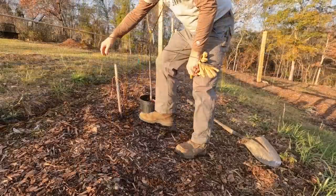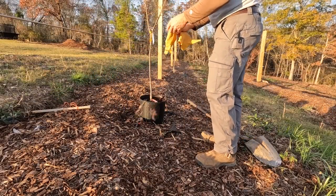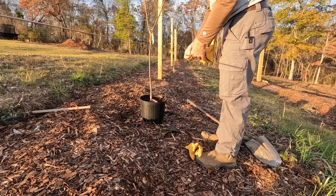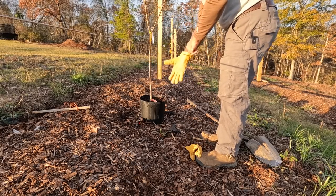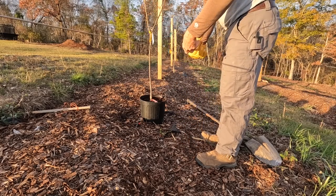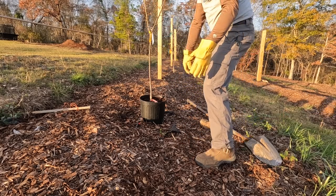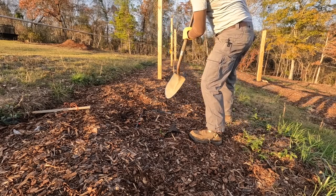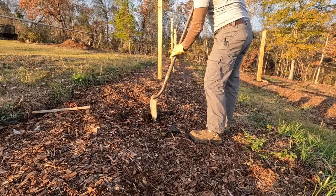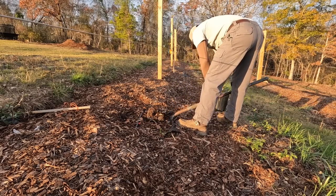Yes! I'm not really going to prune and get this thing trained right now because I'm gonna run out of daylight if I do. So we'll save that for another video. Maybe when we put the horticultural oil spray on it, the dormant spray, we can come back and show you guys pruning these guys and getting them ready.